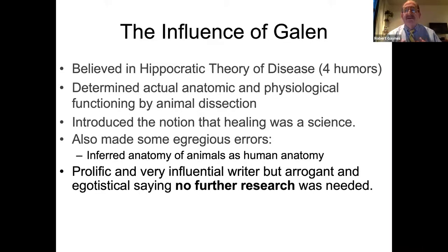He discovered that urine was actually made in the kidneys, not in the bladder, as previously believed, by showing in animals that if you cut off a tube from the kidneys to the bladder called the ureter, you would stop urine production. So he showed that healing could be a science, but because he inferred animal anatomy as human anatomy, he made some egregious errors.